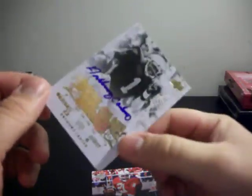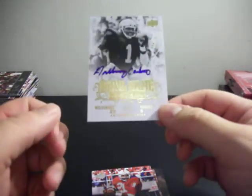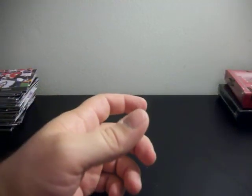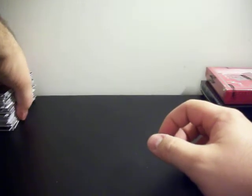But that is also serial numbered. You can't probably make it out there. It is number 37 out of 75, so a very nice card to pull on the last card of the pack, of the entire box. So we'll set those aside. I'll look those up when we get done, see where those autos belong. I'm not going to take the time on camera to look all these up, but I'll make sure they get out to the right people.